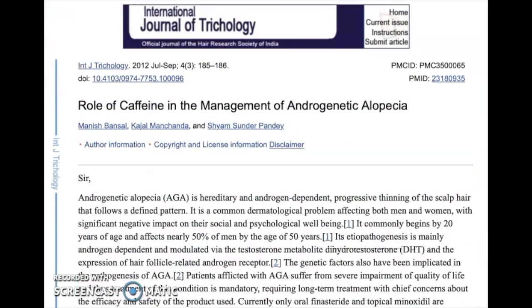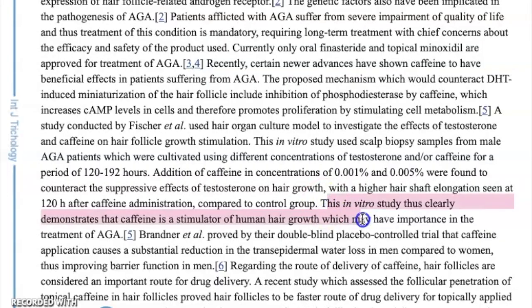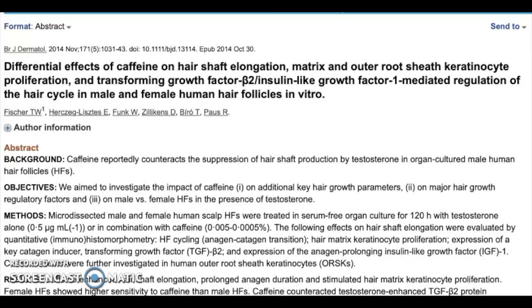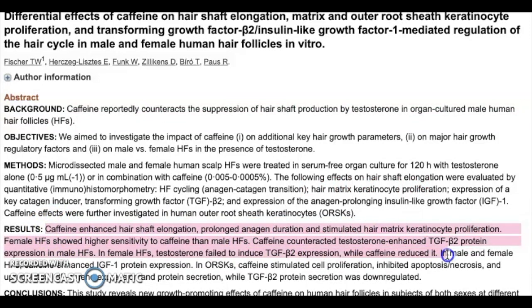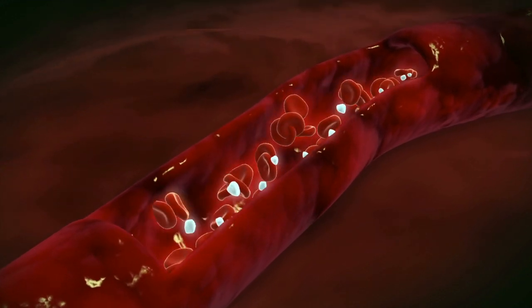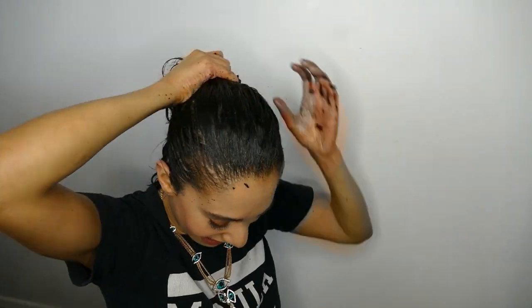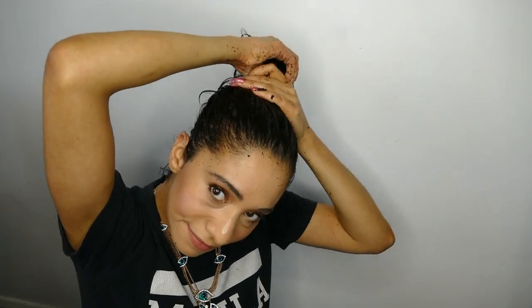In this 2012 study, researchers found that caffeine can even help to suppress male pattern baldness in the lab environment. And a number of scientific studies also highlight that when caffeine is applied directly to the scalp, it can help stimulate hair growth. Caffeine helps to stimulate the blood vessels beneath the scalp, encouraging healthy hair growth, slowing down hair loss, and can also help to keep hair shiny and soft. So these homemade caffeine hair growth treatments are definitely worth trying out.